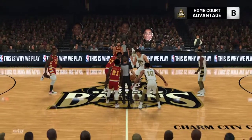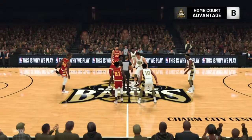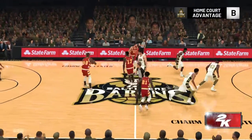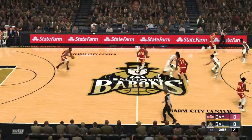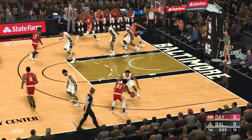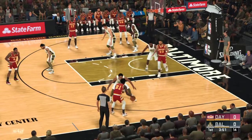Marc Gasol is out there with Howard. Then it's Patrick Beverley. Then there's Kawhi Leonard. And it's Capella in at the center position. And for the Barons, they've got Marjanovic. Derrick Rose is out there with DeRozan. Then it's Pascal Siakam. And it's Wiggins in at the 3 slot.